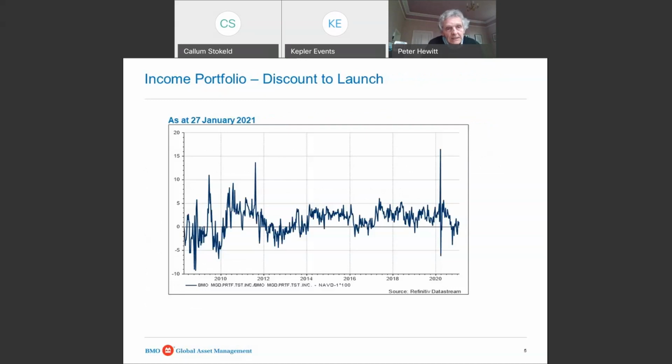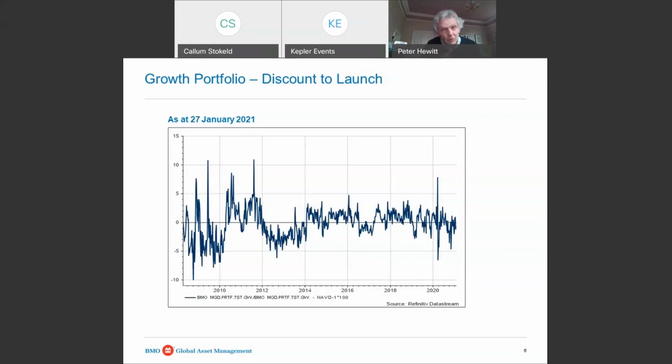So very quickly, there's a chart of the discount of the income portfolio since launch. And you can see there's been a little bit of volatility. Not sure what happened that one day in 2020 on the chart. But you can see from kind of 2012, 2013 onwards, we've generally traded at par or indeed a small premium. And much the same for the growth portfolio. And again, probably from 2013, 14 onwards, it's traded pretty much at par.